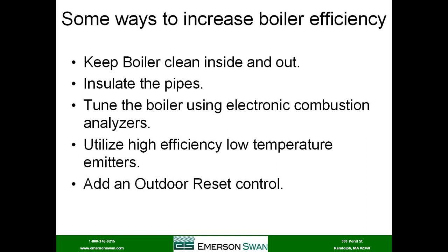Add the outdoor reset control. Today, the condensing boilers, the ModCons, all have it. By adding the outdoor reset control to the existing boiler, again, you brought the intelligence level of that boiler almost up to the level of the condensing boiler. When it's really cold in the dead of winter, the boiler is going to run like it always did. But the other 90%, maybe even more than that, in the mid 90% of the time, you don't need that high temperature water. You can get away with something less.